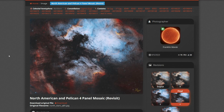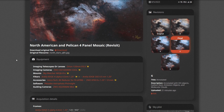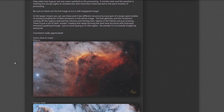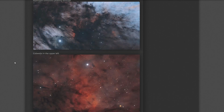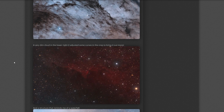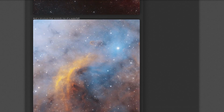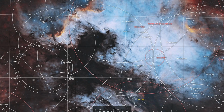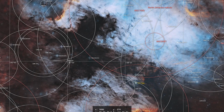I have updated Astrobin with this new revision, including the starless and an annotated version. Data acquisition details: I did acquire this data last August. There's a write-up and some close-in crops for some of the structures. I really recommend you click on the main image to see the full detail and high resolution of it.